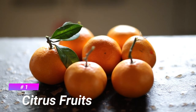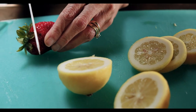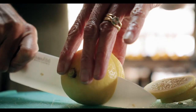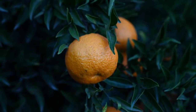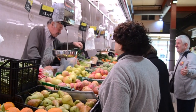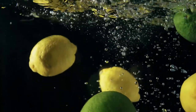The number one on our list is citrus fruits. Citrus is a genus of flowering trees and shrubs in the rue family, Rutaceae. Plants in the genus produce citrus fruits, including important crops such as oranges, lemons, grapefruits, pomelos, and limes. Most people turn to vitamin C after they've caught a cold. That's because it helps build up your immune system. Vitamin C is thought to increase the production of white blood cells. These are key to fighting infections.